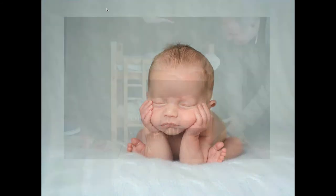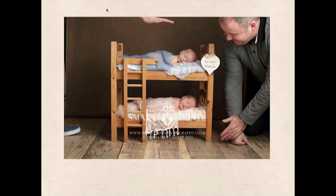Here with twins, I always have two spotters. And again, this is granddad on the right and dad is above. And they've just moved their hands out of the frame just a little bit for the 125th of a second that the camera takes to take the picture.